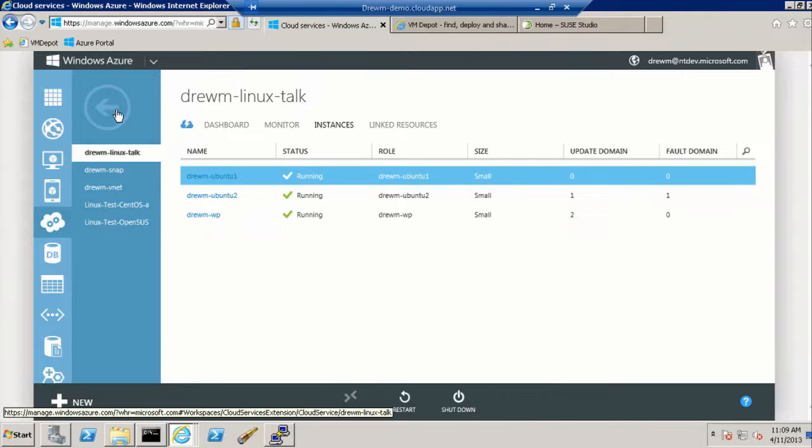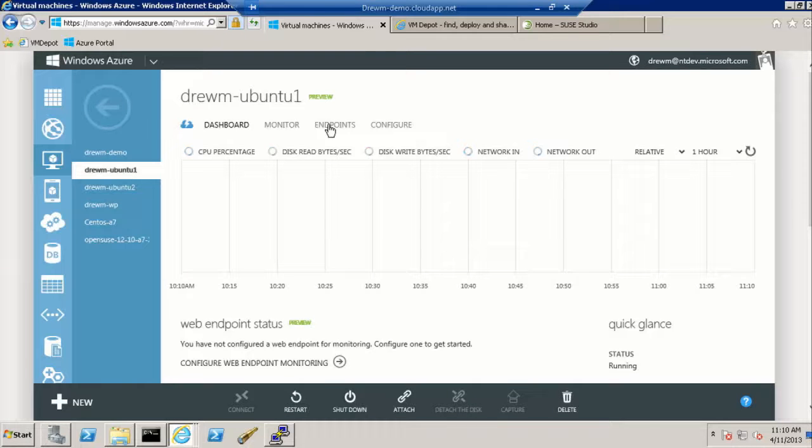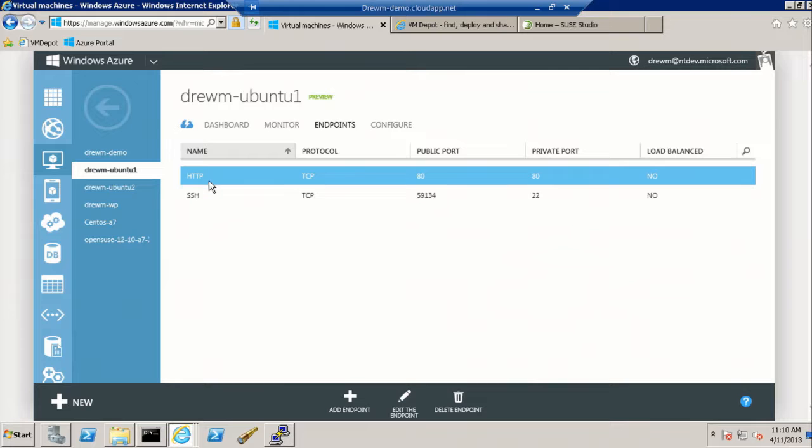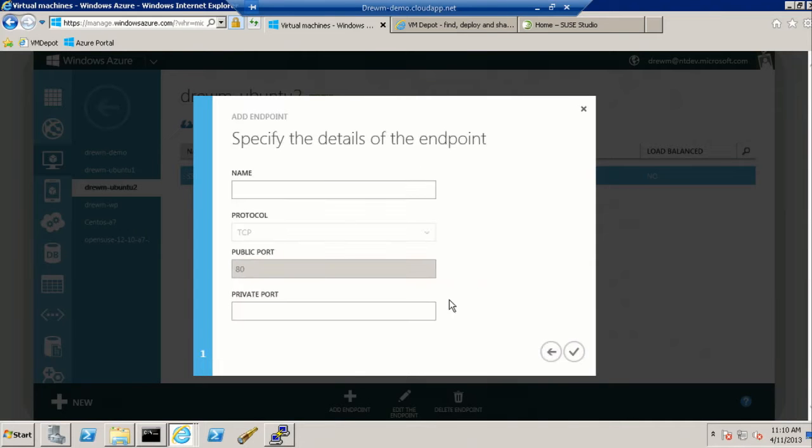So let's look at one of these machines. If we go into Ubuntu 1, I will show you that. We created a little bit earlier an HTTP endpoint, so a public port of 80 mapping to the private port. If I wanted to then load balance that across the different machines, I can come into Ubuntu 2. I'm going to add an endpoint. Here I could do whatever endpoint I wanted, but as a load balanced one, I can select this HTTP port 80 because it's already created on one of the machines in the cloud service. I give it a name. Here, I'm going to call it the same one.